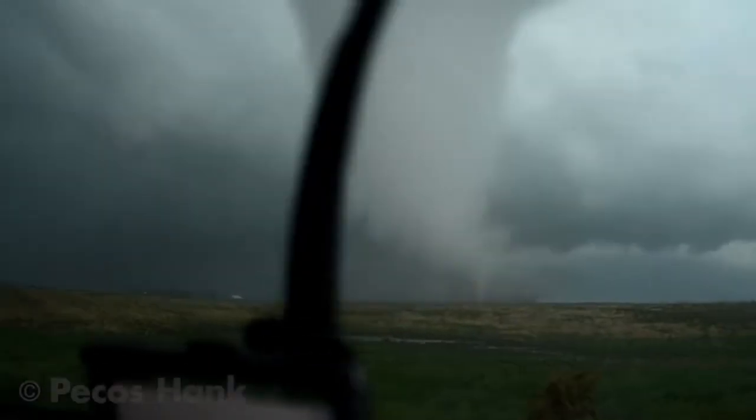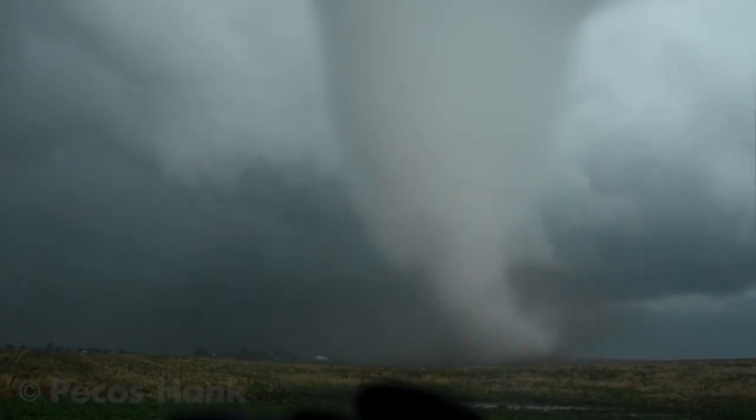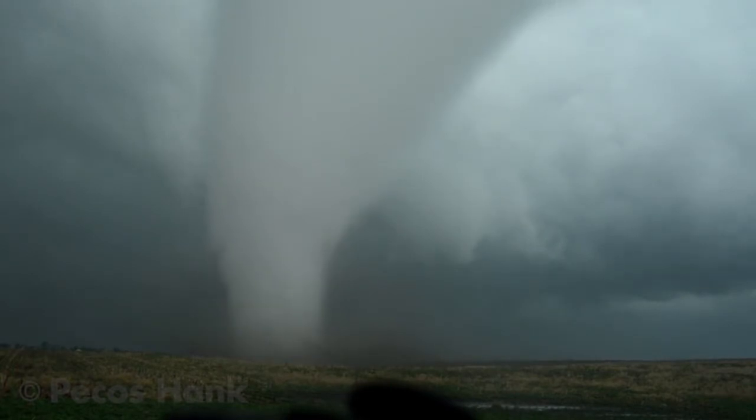For storm chasers, up-close tornadoes are often experienced through shaky viewfinders while navigating through chaos and adrenaline. That sucker's coming towards me. But every now and then you find yourself in just the right spot to just marvel at Mother Nature's magnificence. It's right there. Look at that.